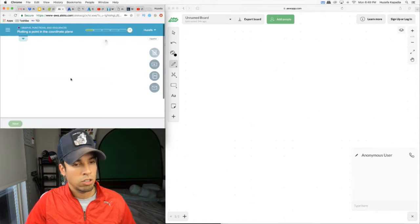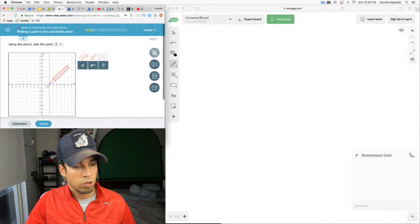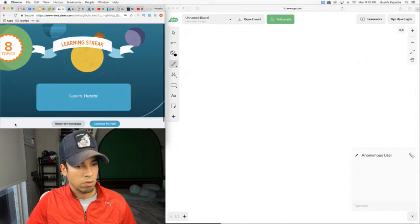Okay, we'll do another one just so you see what happens if one of them's not 0. So now we have the point 2, 1. So we go 2 to the right like that and then 1 up. Boom. Right? This is to the right, this is up, and that's how you plot that point. Okay, let's see this last one here. 5, negative 6. So we go 1, 2, 3, 4, 5, and then down 6. All right, cool.